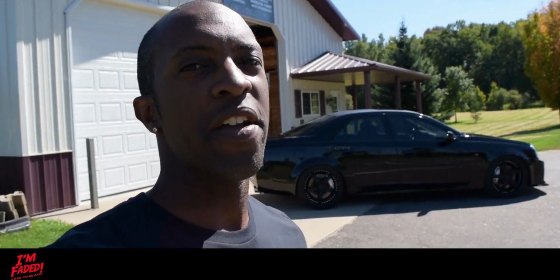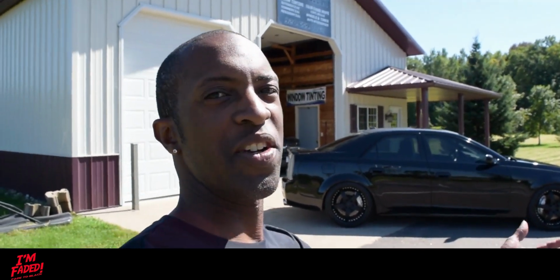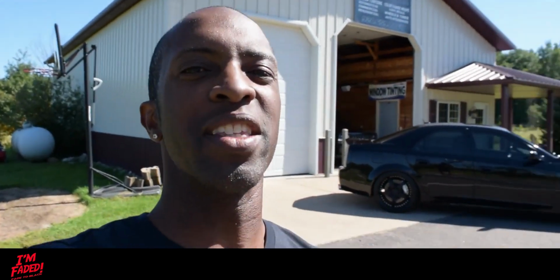So that was a quick walk around of the Cadillac. Like I said, you guys, you know how it is. Pictures never do something justice. You gotta see this thing in person. I know he hit some shows. I know he goes cruising, even though it's getting towards the end of the year.